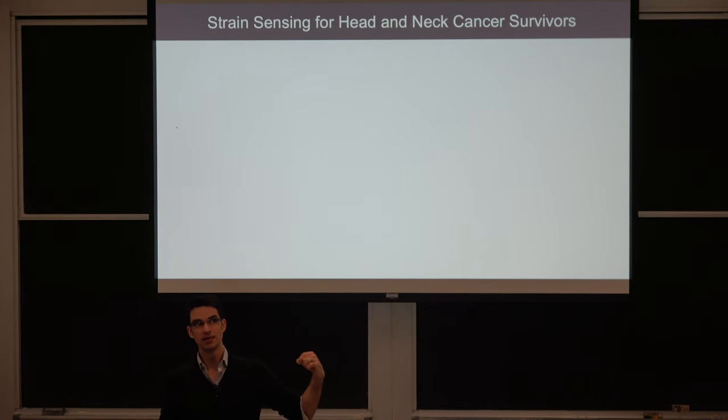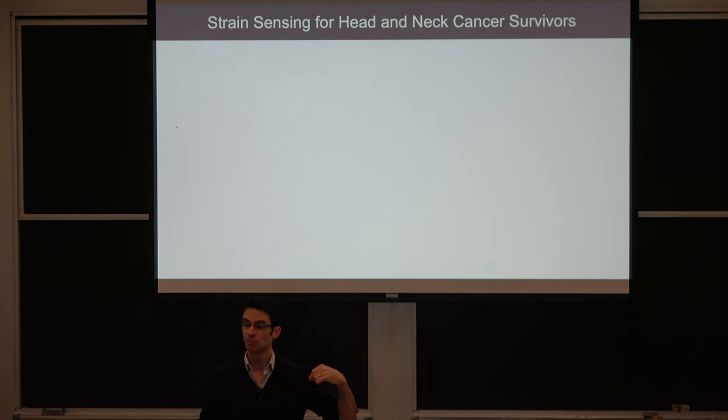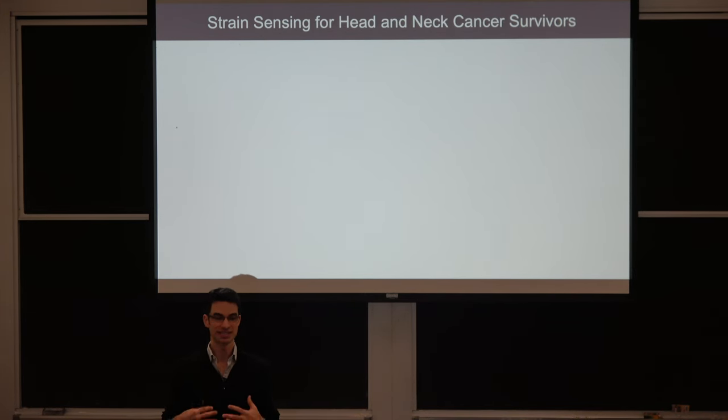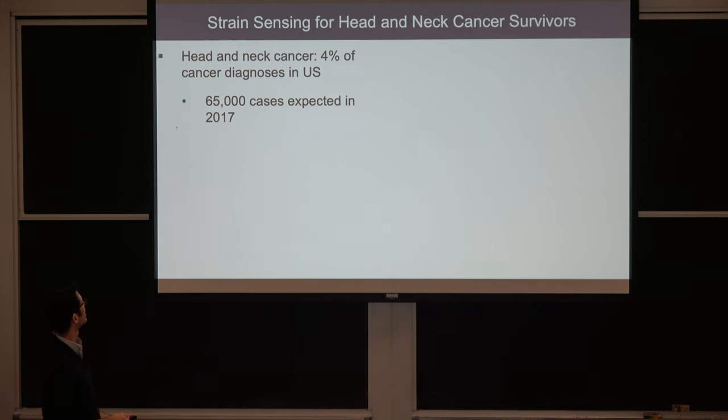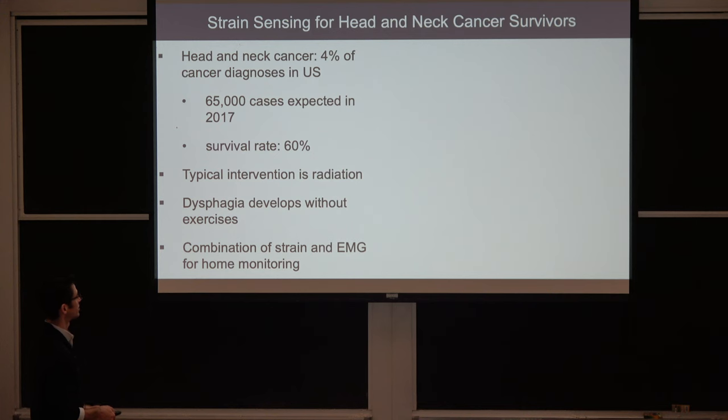Now, there are methods of preventing this dysphagia, difficulty swallowing, from manifesting, but they involve exercises, like home-based exercises that a speech pathologist prescribes, and the patients have to do these things when they go home. So head and neck cancer is a huge problem, with lots of loss in quality of life and a high mortality rate.